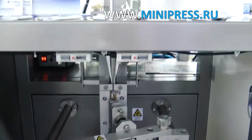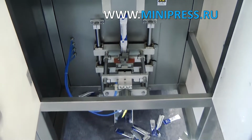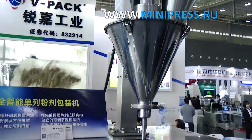When the machine for filling in sticks was made, the manager sent a video of the equipment. My order was delivered within the time specified in the contract. The machine was made of stainless steel. The working area is closed. The drug is dispensed from a funnel.